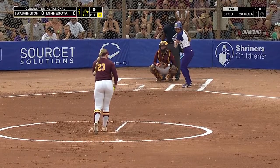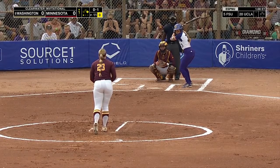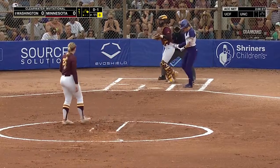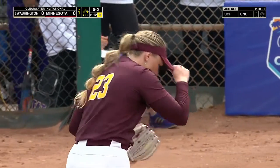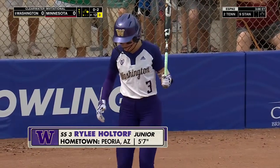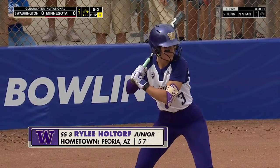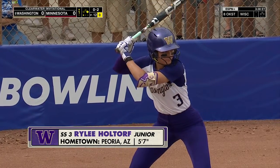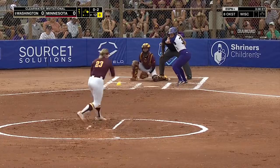Holtorf went 0-for-2 in the game against Kentucky. On the season, she's hitting .375, slugging .438. It's a big cut at that pitch. Yeah, the first changeup we've seen from Hambrick, it is a pitch that she trusts. She'll use it in any count. So far, you're seeing that curve, the drop, and the change, and those are her calling card. Junior Holtorf awaits.